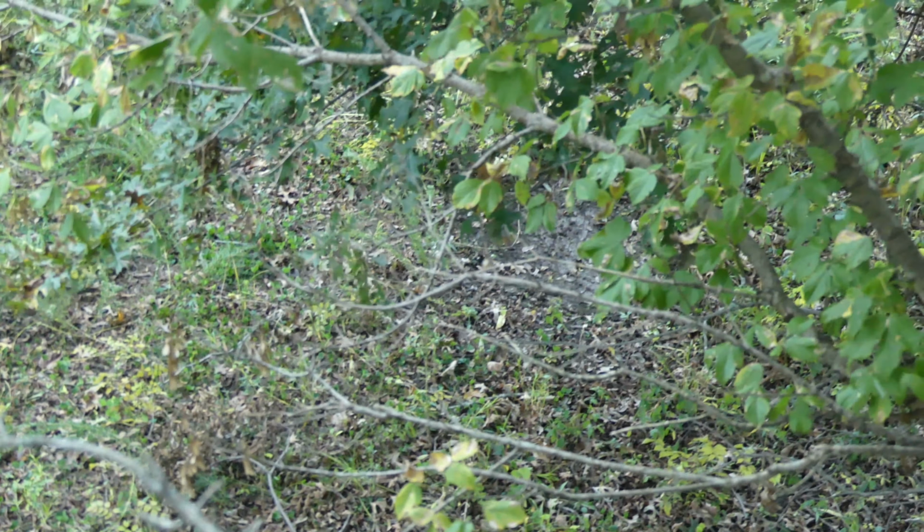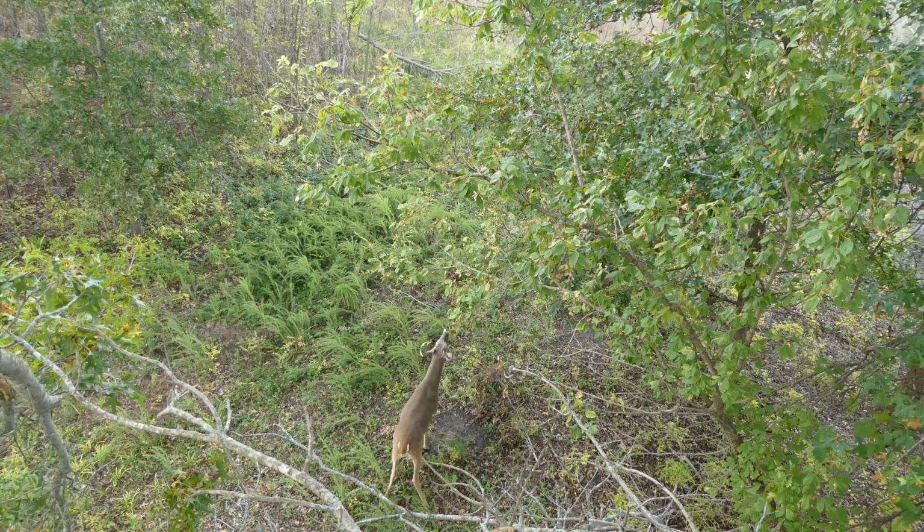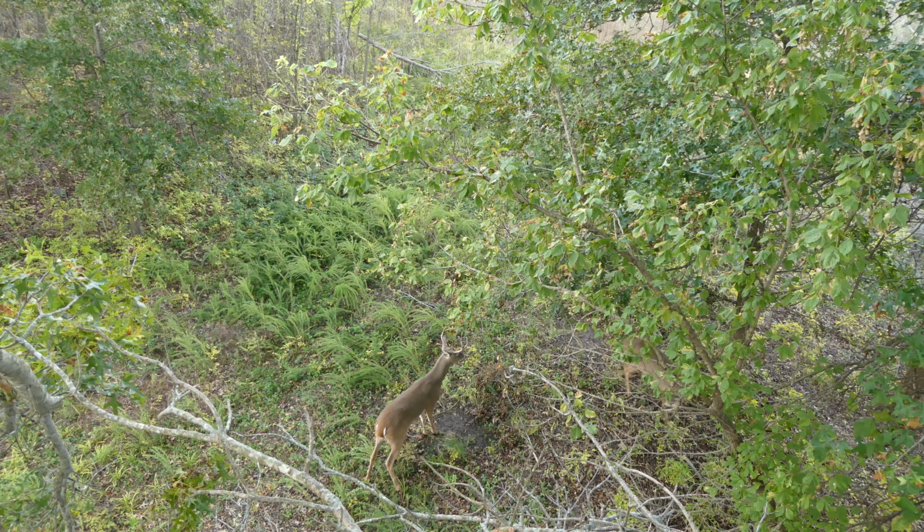The wind died off at about an hour and a half prior to dark, and he came by 30-40 minutes after that with 3 other bucks, and I got some awesome footage of him sparring on the way in and them competing for that scrape. And that's kind of an example of that cold front not only came in that day, right?